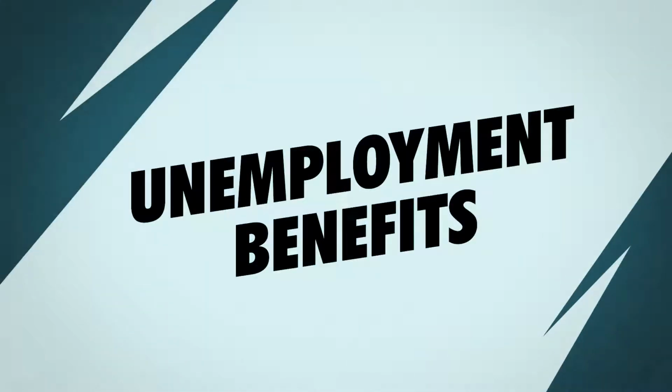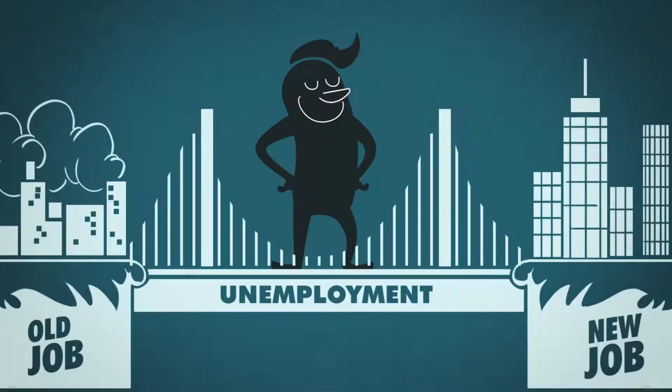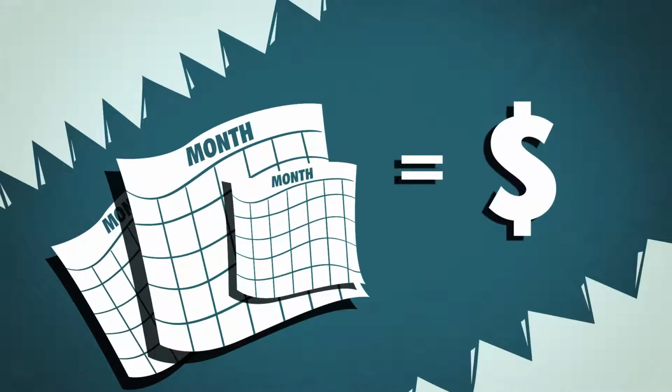First, an overview. Unemployment is a system of benefits, money to help workers and their families avoid the negative impacts of job loss. It's temporary, and it's designed to bridge the gap until the worker can find a new job. The amount of unemployment comes from a formula based on wages you've earned in the last 15 months.